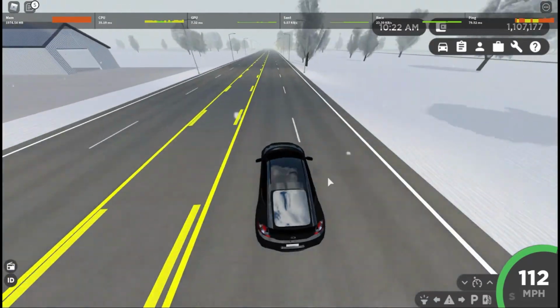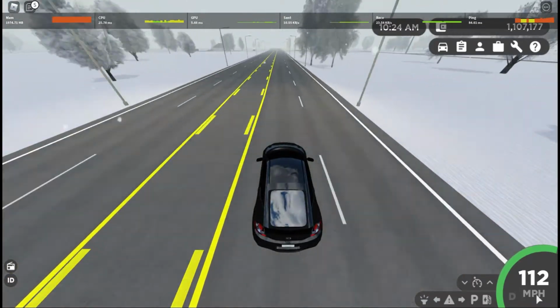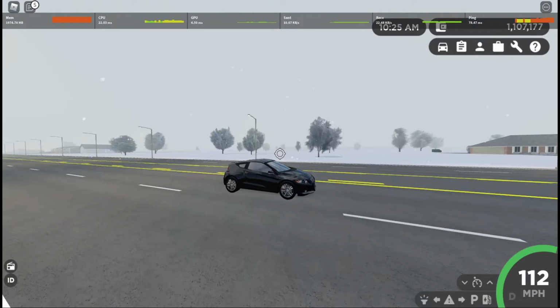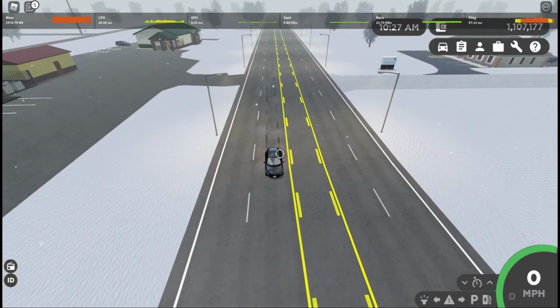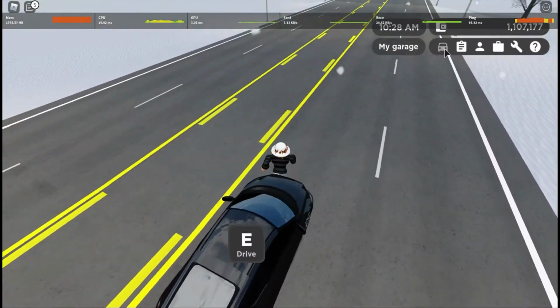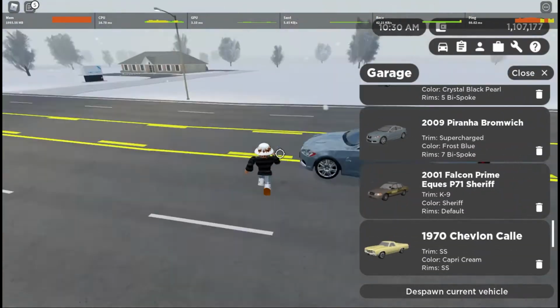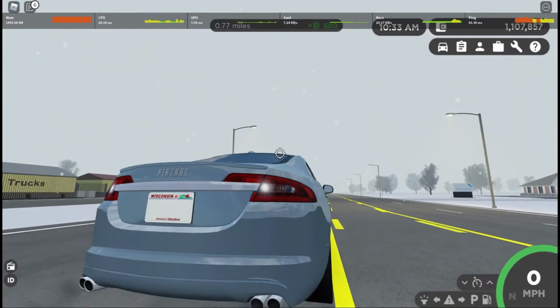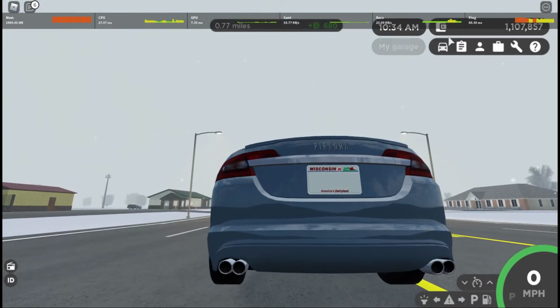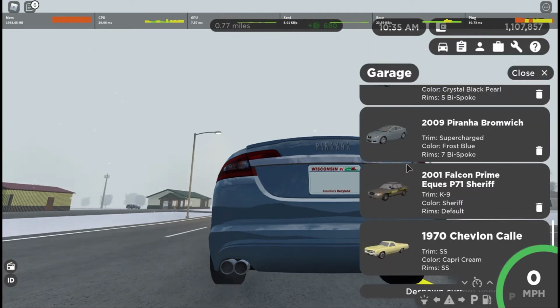Of course, you have a 6-speed manual transmission, hence the name Eques 6-speed. 112 miles per hour is the top speed, again with the 6-speed transmission, or 181 kilometers per hour, and braking. Braking, this is the best one of the batch. That one had the best braking so far.